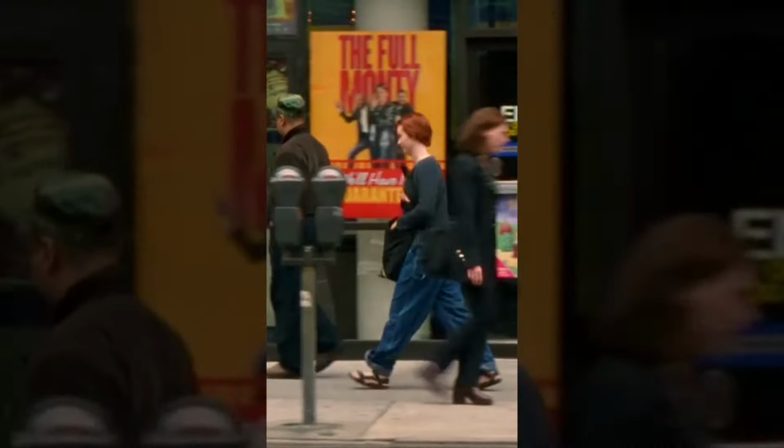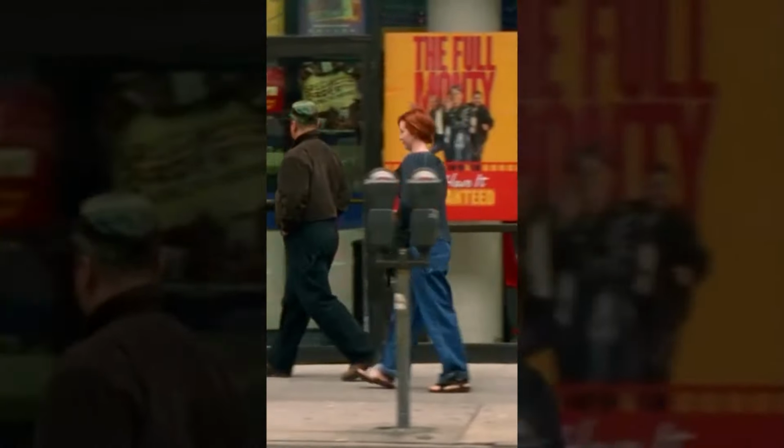Miranda goes to Blockbuster. Is this like an ad for Blockbuster in this episode? Because there's too much Blockbuster. There's a lot of Blockbuster. Welcome to Blockbuster Video. She keeps going back to Blockbuster in her overalls, and we start to see these overalls a lot on Miranda. We see Carrie painting her apartment.